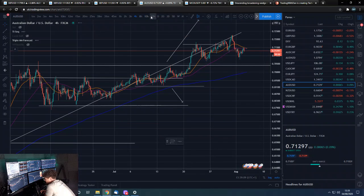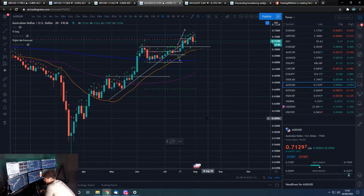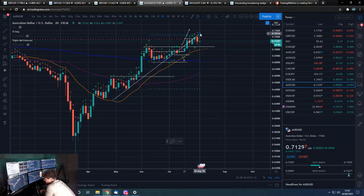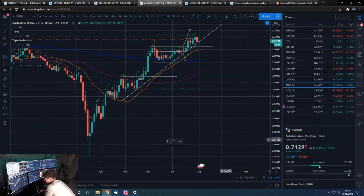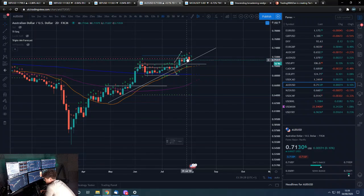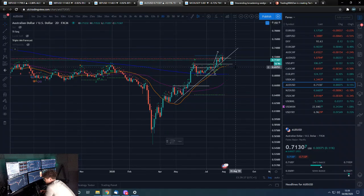Aussie dollar, US dollar, daily. So yeah, we sort of lost that trend line, but would we adjust it? Should we adjust it? Probably should. We've got more information now. We'll leave it there, but again, still looks like we could break it again. But obviously we've got this horizontal here too. So yeah, it's bullish until it isn't. It's bullish until we do start seeing downside.